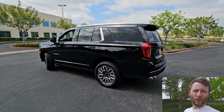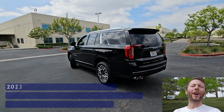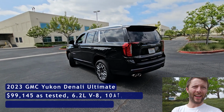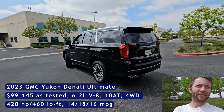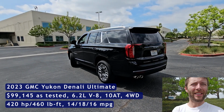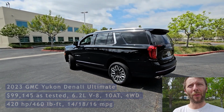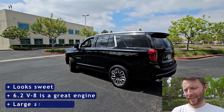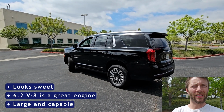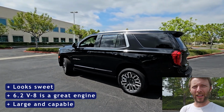And this full-size body-on-frame SUV right here in front of us costs $100,000 as you see it spec'd. And I don't see it. It doesn't scream six figures to me, and I don't think that a lot of people who are going to sign up for payments for a car like this should be doing that.